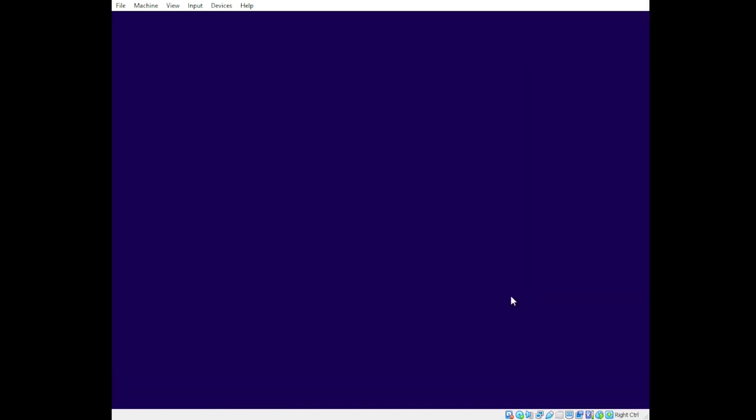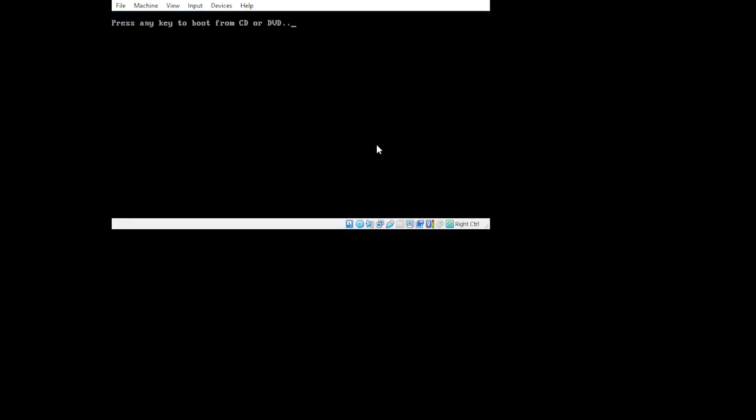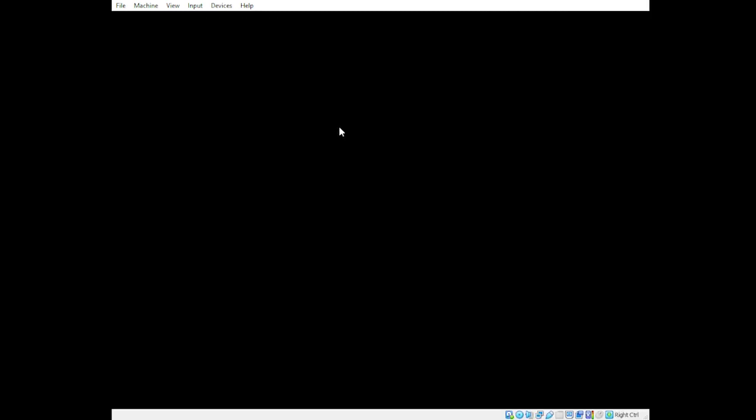Let's restart. All right. Here we go. Oh, there's VirtualBox. The window shrunk down quite a bit. Oh, there we go. Okay, it's fixed. Well, all right. Here we go. I noticed that Windows 10 uses the same loading icon as Windows 8. They both use the same one.